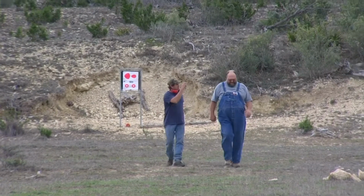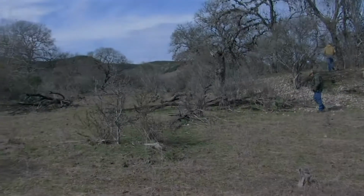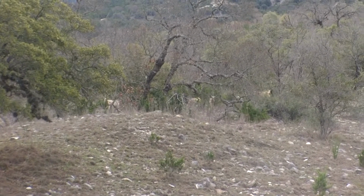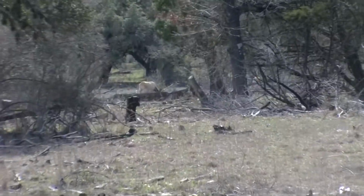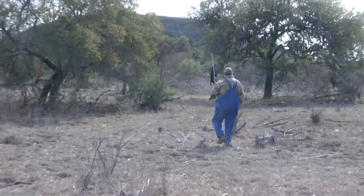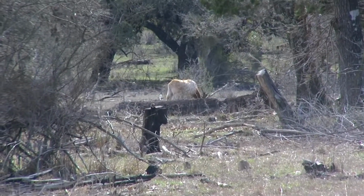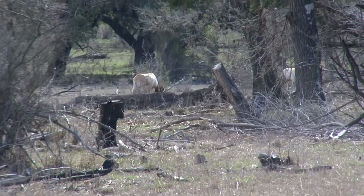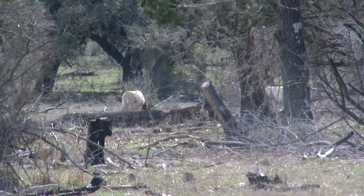Edward, that one's right there. Yeah, it's 12 o'clock. I think we're good here. Let's go see if we can find an oryx. All those that we're looking at. That front shoulder's behind that bush. No, he's gonna walk out.